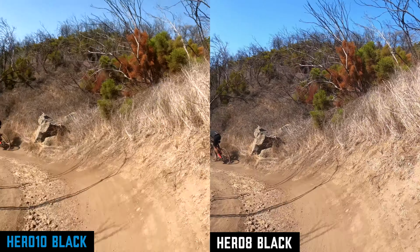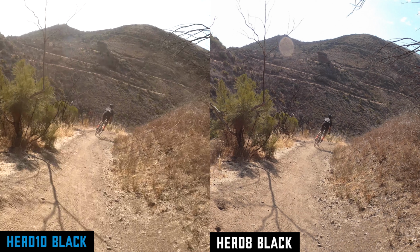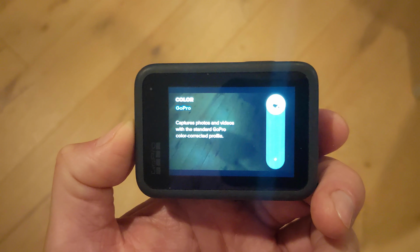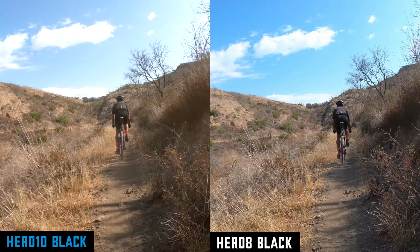Seeing how the 7, 8, and 9 share the same processor, you can expect similar results between the three. You can find it if you look closely enough, but you'll see a slightly higher resolution and a better contrast with the 10. While the colors here look more vibrant on the 8, GoPro started giving 2 color options with the 9, adding a third with the 10. In this case, I was using the natural setting, but the vibrant on the 10 is comparable to the 8.